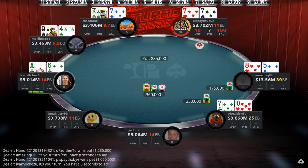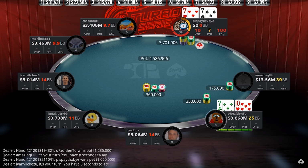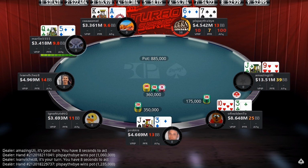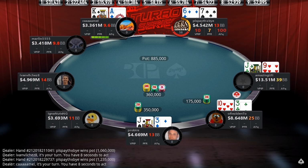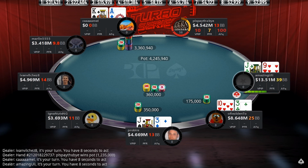Probus up to 11 blinds. Does have pocket 7s. Looks like it'll eventually fold around to him again. All in dealer. And he'll get a couple more folds. 13 blinds. Camel with an ace and a king. Doesn't look like anybody else has any other holdings. Ace and a king will rip it all in. And everybody will fold.